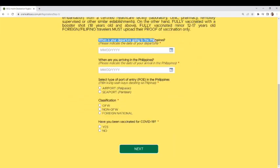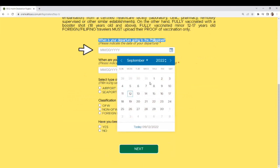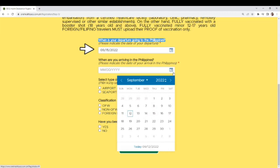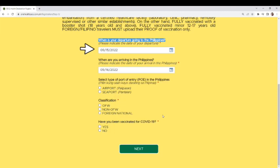So number one is, when is the departure going to the Philippines? Usually within 72 hours, pwede nyo na pong ilagay yan. For example, today is September 12. So halimbawa, ang lipad nyo ay 15 pa. Kung kayo ay may booster shot, so pwede na po kayo mag-register sa September 15. See, accepted naman po siya. And then, kailan ang dating mo sa Pilipinas? Ito naman po yung mismong dating from the US, usually 2 days after. Kung hindi naman po at malapit lang, pwede naman the day after.